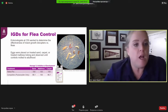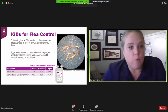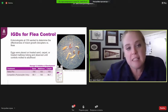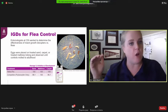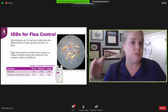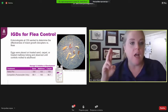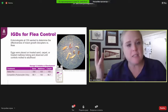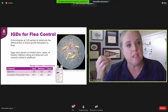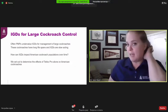As you can see below, Teco Pro caused inhibition of 100% of these insects to complete their metamorphosis and their development in every single case. And while it wasn't amazingly different than pyriproxyfen alone, it got us to that 100%. That extra 3% or 2% bump we needed from pyriproxyfen alone, we got with the addition of novaluron in this formulation. So Teco Pro is an excellent option for flea management, as it's going to give you excellent insect growth disruption against fleas in areas where applications are made.